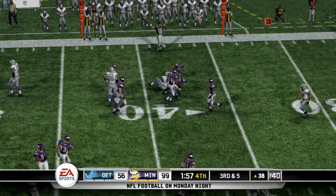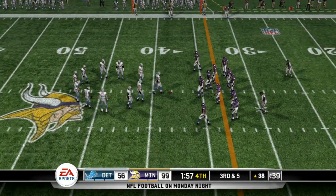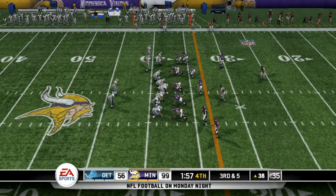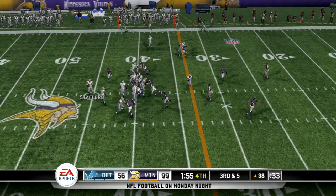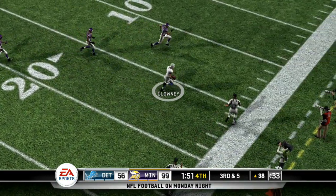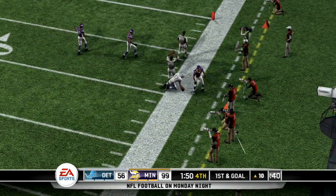Williams makes the tackle. That's a gain of 5. So tough to cover a slant route against man coverage. If you can break to the inside and get your body inside that defensive back, it's a pretty easy pitch and catch. Short throw. There for the reception. He's knocked out at the 10.